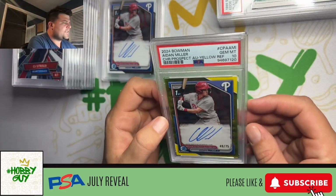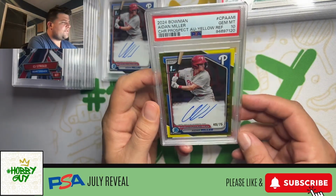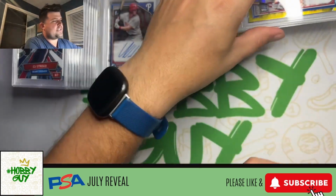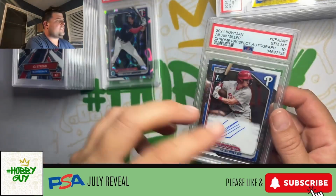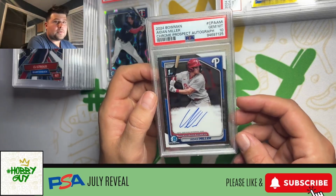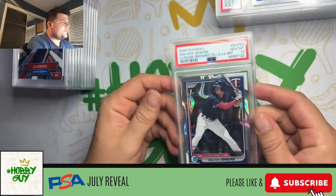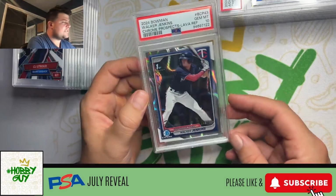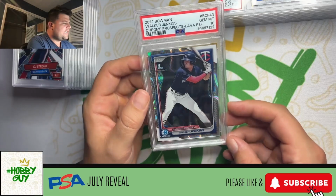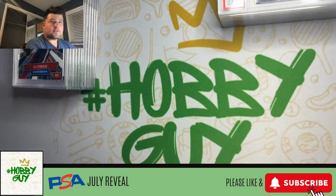This one was a monster that was hit, and it is the Aiden Miller yellow to 75. Got the PSA 10 on that, so really cool. This is like a $1,000 plus card right now, so really happy about that. Hit this one out of some blaster boxes actually, but it is the base variation of that same card. Aiden Miller Bowman First PSA 10 auto on that one. And then the last one in that group, also out of the blaster boxes, Walker Jenkins Lava Refractor to 399, Twins prospect. We got the PSA 10 on that one as well. So 10 for 10 so far.